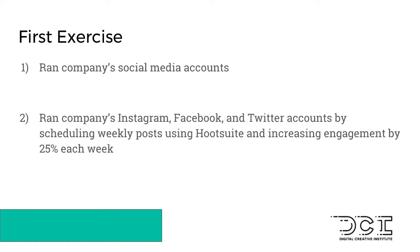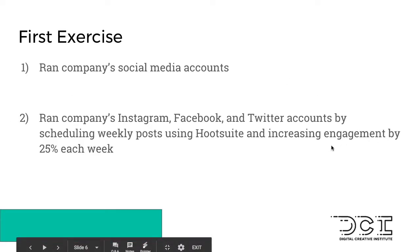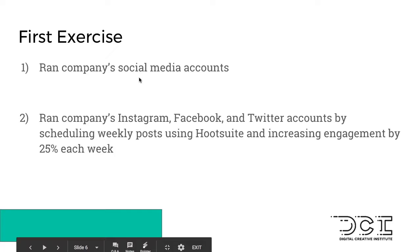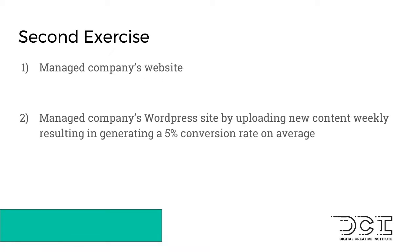One thing that I would say is relatively weak here is it doesn't really tie to what's called the macro objective. So this is the overall objective of your marketing efforts. It can be brand awareness, it can be conversion rates, right? Or conversions. So if you can tie this engagement metric to the bigger number, that would be fantastic. But if this is the best you can do, sometimes this will suffice. This is definitely more powerful than "ran company's social media accounts" by itself. Let's take a look at the next one.